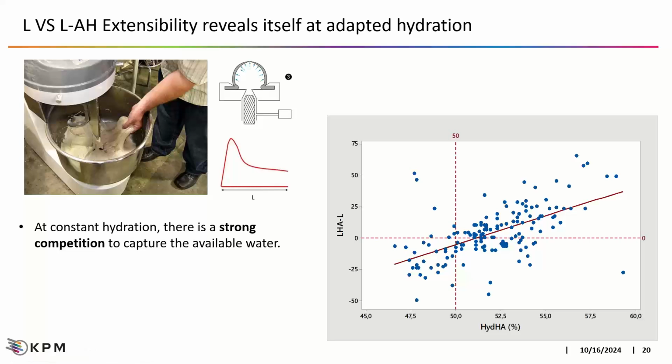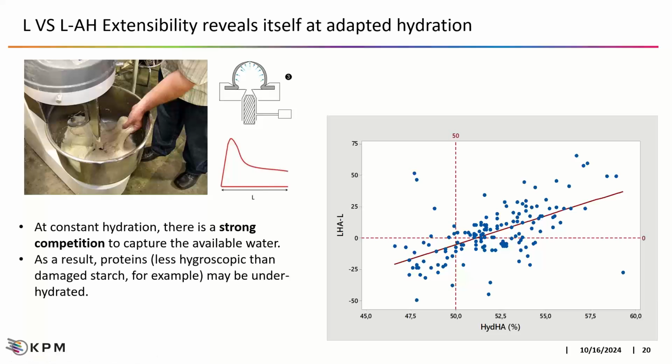Here we have tried to represent the extensibility in this graphic. So this is what we see here. This is the difference between the extensibility measured at adapted hydration and the extensibility measured at constant hydration. And in abscissa, this is the hydration that we used. So basically, we have said a little bit before that at constant hydration, there is a strong competition to capture the available water. So as a result, we have proteins that are less hygroscopic than damaged starch, for example, that may not get enough water to fully express their potential, their extensible potential in particular.